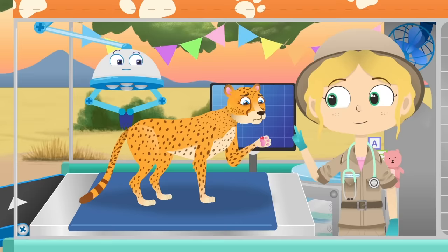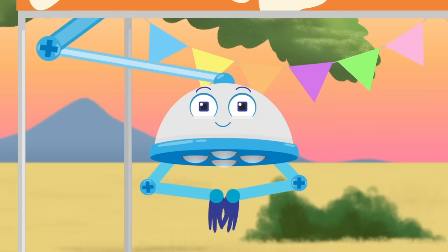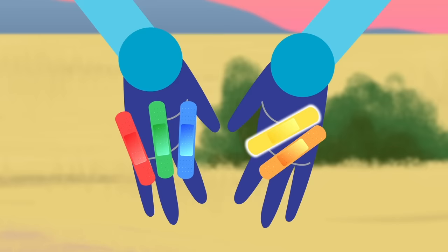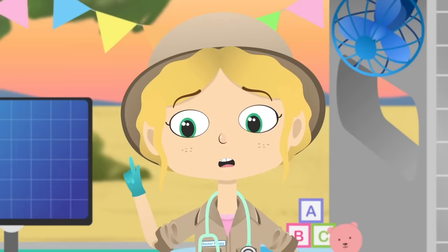I think you have been running so fast, you've given yourself a blister on your paw. It will get better on its own with some rest, but I think we had better protect it with a plaster too. Plasters can help our bodies to heal themselves. By covering the sore area, it protects it and keeps it clean so it gets better faster. Which plaster would you like, Asher? Red? Green? Blue? Yellow? Or orange? Does that feel better? I would slow down a little, though.